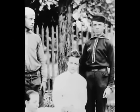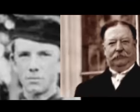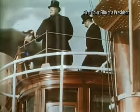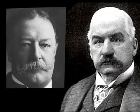See, his father had a brother that committed suicide named Elliot. Now, Elliot looks an awful lot like Teddy's Vice President Taft, who then Teddy handpicked and put into the position of president when he left office. Taft also looks like an individual that is a key player at that time, and that is J.P. Morgan.